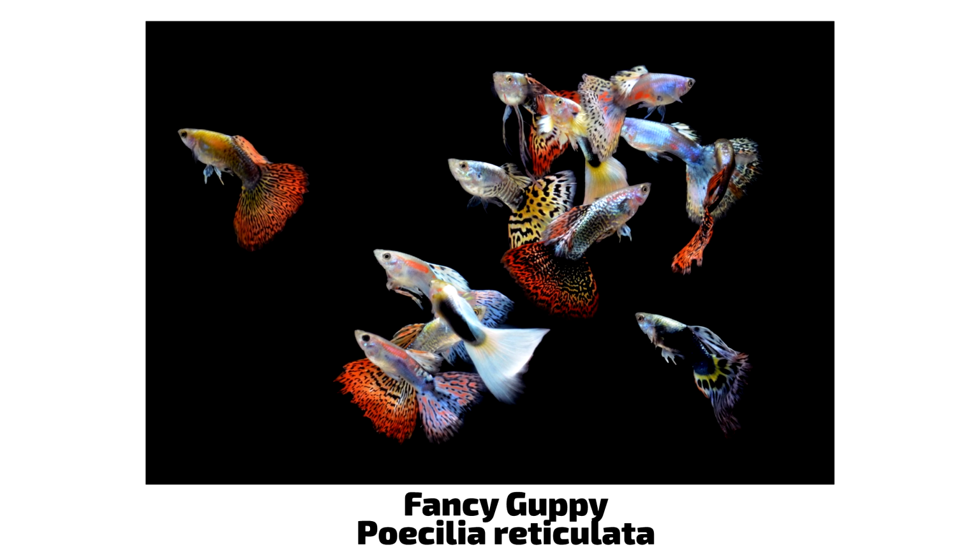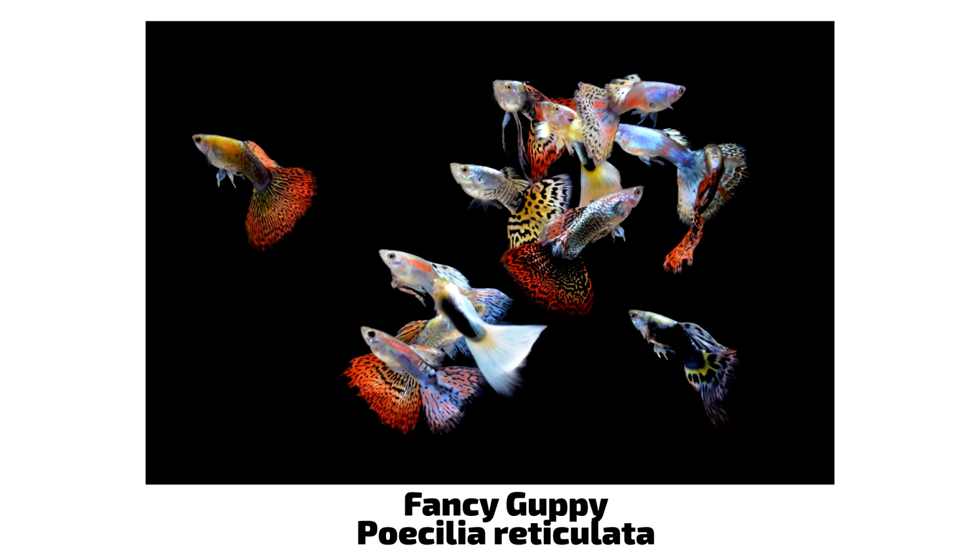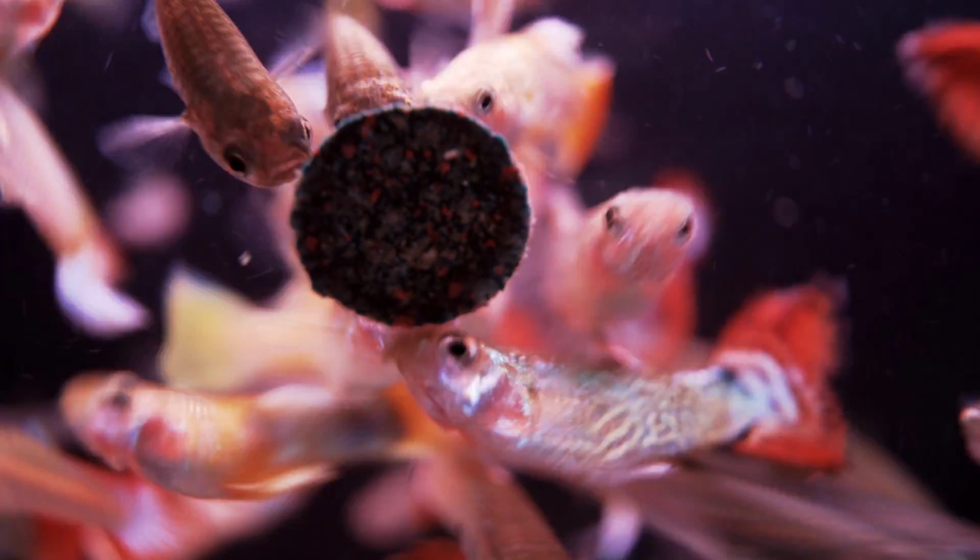Next up, another livebearer, Guppies. If there was ever a fish that really wanted hard water, it's Guppies. There's a million varieties. You can become a guppy nerd like me if you'd like. No shame in that. That's why I have to harden a bunch of my water so I can keep Guppies. I don't have it easy.